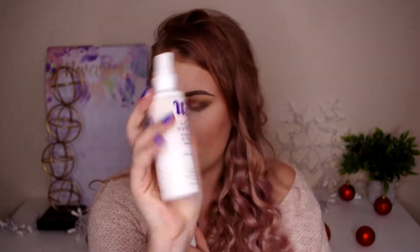Alright, so this is, like I said before, the Cover FX Illuminating Setting Spray. This, where'd my card go? Gotta sneeze. Okay. This retails for $31 for the setting spray. It's a nice size. This comes with 4 fluid ounces. Comparable to my All-Nighter, this comes with 4 fluid ounces, so same size.